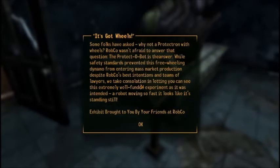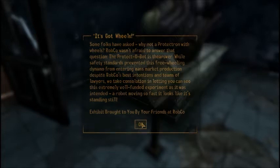It's got wheels. Some folks have asked, why not a Protectron with wheels? RepCO wasn't afraid to answer that question. The Protectobot is the answer. While safety standards prevent this freewheeling dino from entering mass market production, despite RepCO's best intentions and team's lawyers, we take consolation in letting you see this extremely well-funded experiment as it was intended. A robot moving so fast it looks like it's standing still.